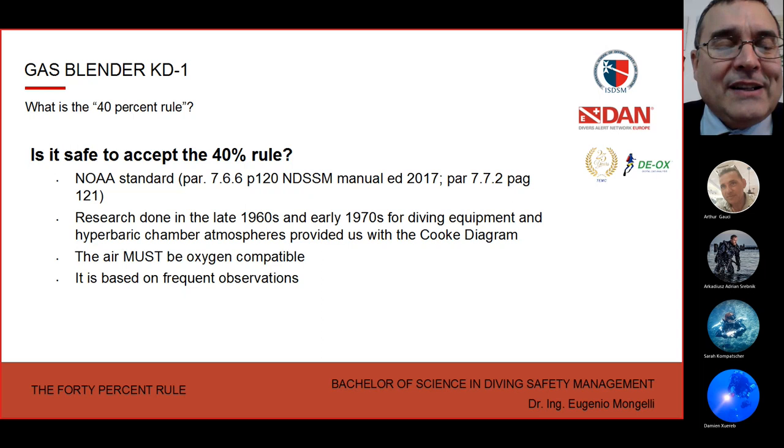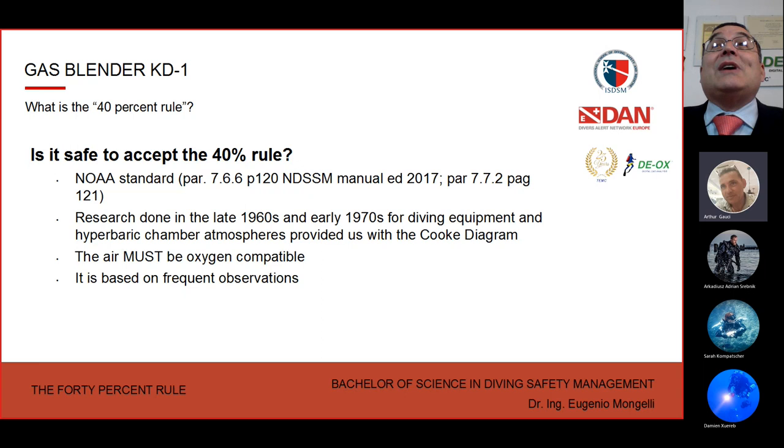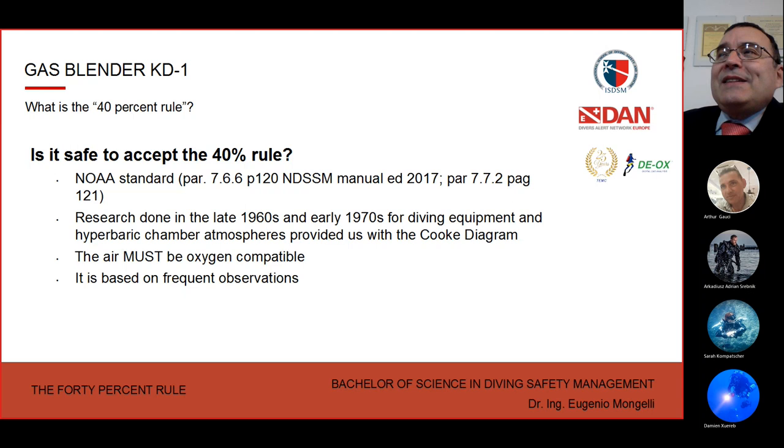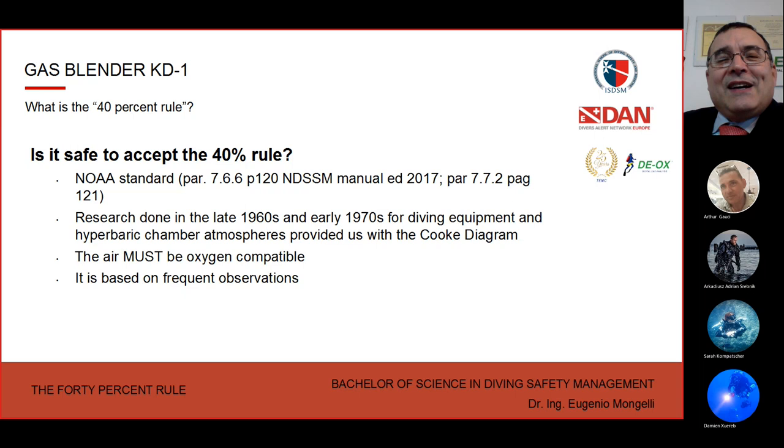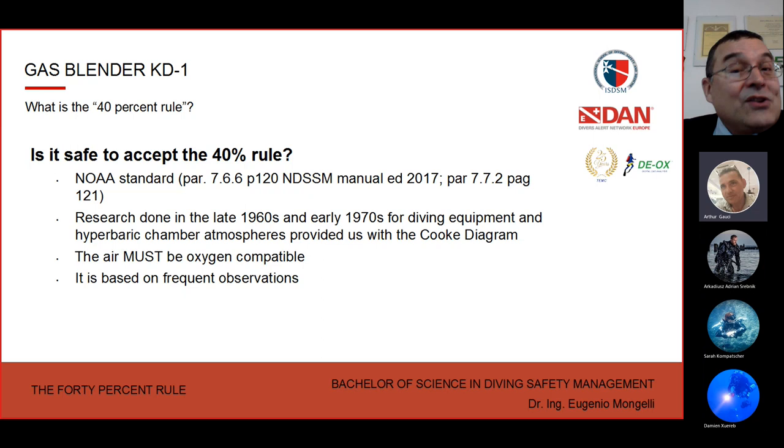Do you understand, Arthur? Yes. So basically, using the 40% rule in the EU is actually breaking the European norms. If you're not treating over 21% as oxygen, you are effectively breaking the law, so to say. It depends on the country. In Italy, for instance, this regulation is not a regulation. We discussed this with Luisa.